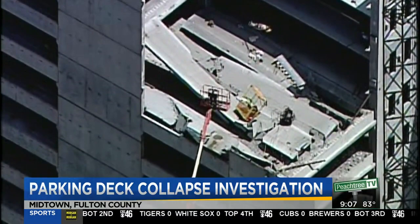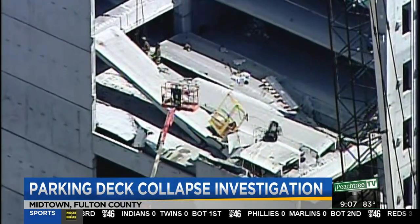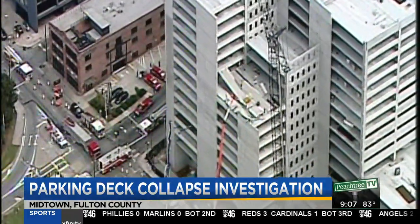You never know when an accident might happen, and it's not necessarily a design incident, right? It could have been the fabrication. It could have been just a freak accident that something didn't go together right during construction. Who knows? But Sherman says the chances of this happening again at other construction sites around town are slim.